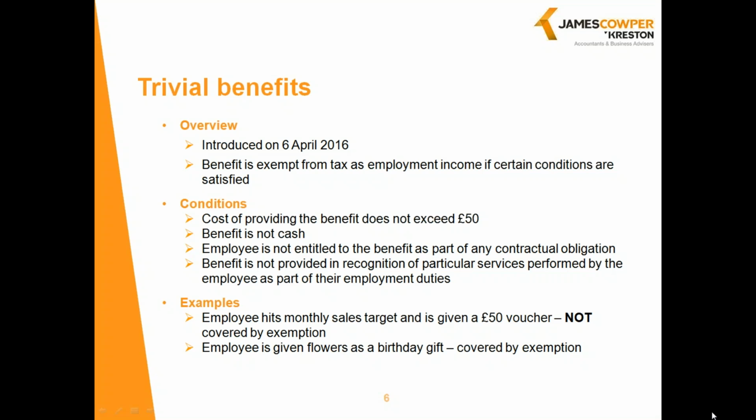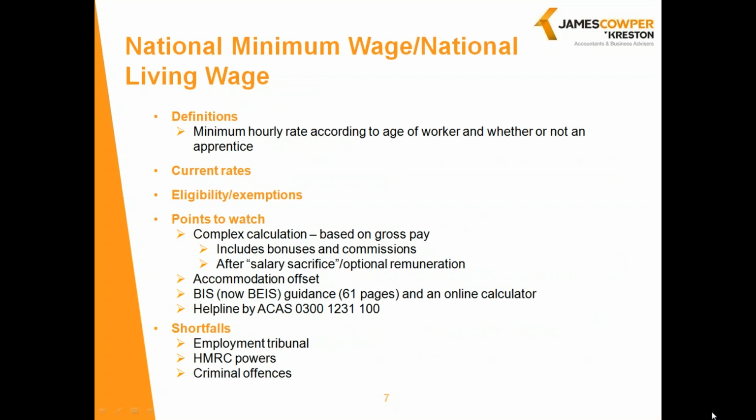I'm now going to hand back to Margaret so she can talk about national minimum wage.